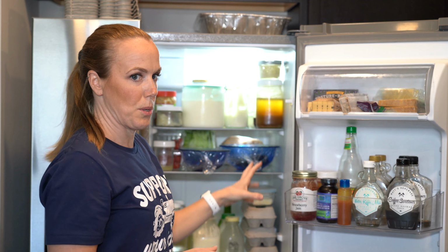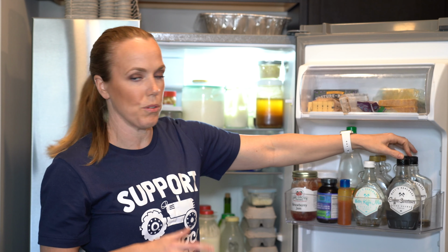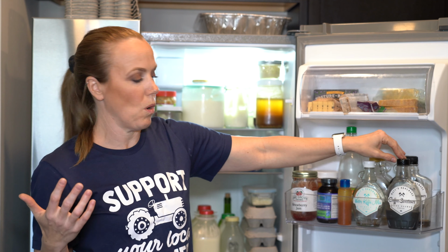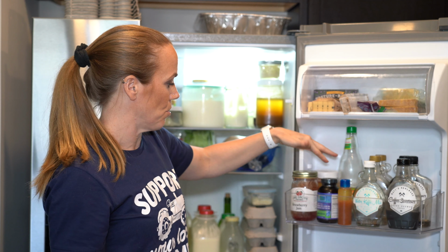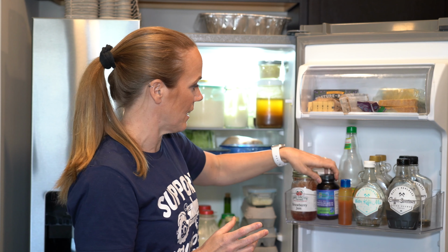This is like our syrup and sauces section. This is Matt's homemade coffee sweetener. We don't use processed sweeteners. Matt just makes a simple syrup out of brown sugar and water, so that's our coffee syrup for our lattes. He also makes a simple syrup for when we make water kefir. And then you just have some random things over here. Fermented cod liver oil. Very good for you. I need to start taking it again.